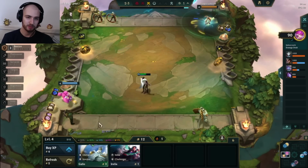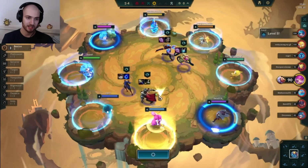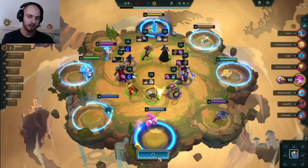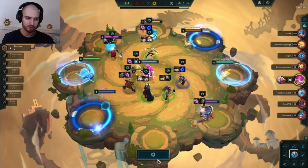They actually changed Taric a bit in the mid-set, where now he doesn't shield 100%. He only shields like 50% of the damage his allies take, which is probably a good change, but feels a little bit sad for the Taric enjoyers in chat. So yeah, if I'm playing default AP, I think I should probably have gone for a JG or something here.